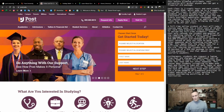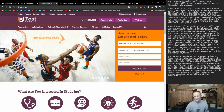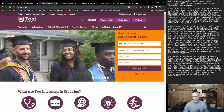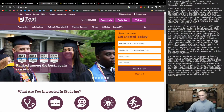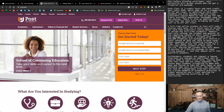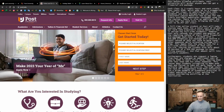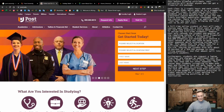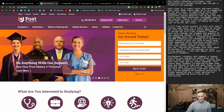Furthermore, students who request a laptop from Post are charged an additional cost of nearly $400 in their first term, leaving them with less than $40 for other expenses. This kind of stuff leaves many students struggling to make ends meet and forced to take out more loans or work multiple jobs just to survive. The high costs and lack of transparency from Post University are a prime example of predatory practices in higher education and a clear warning for anyone considering enrolling at the institution.